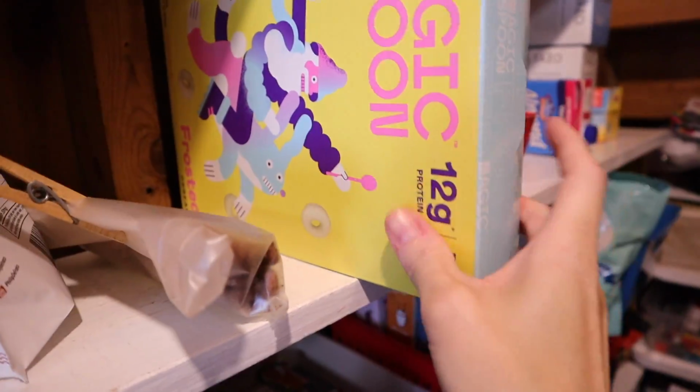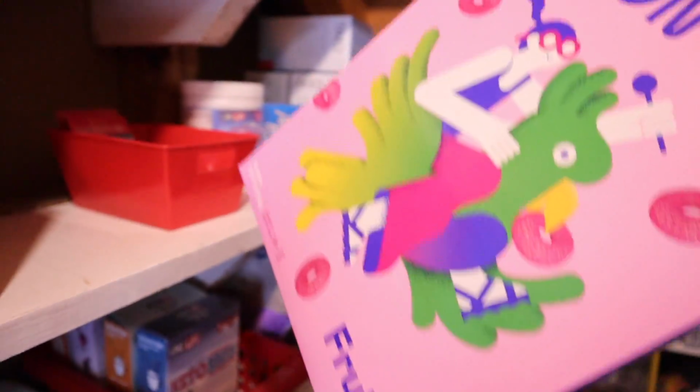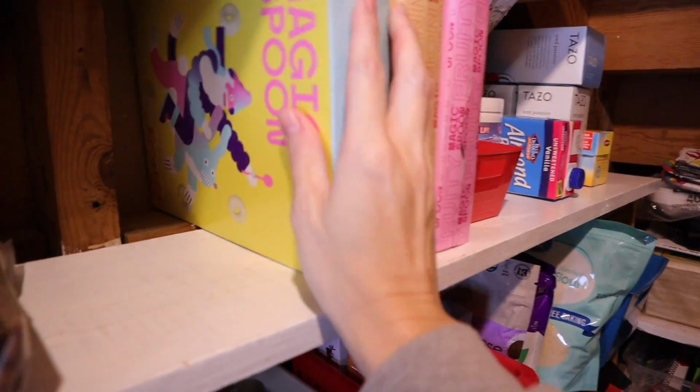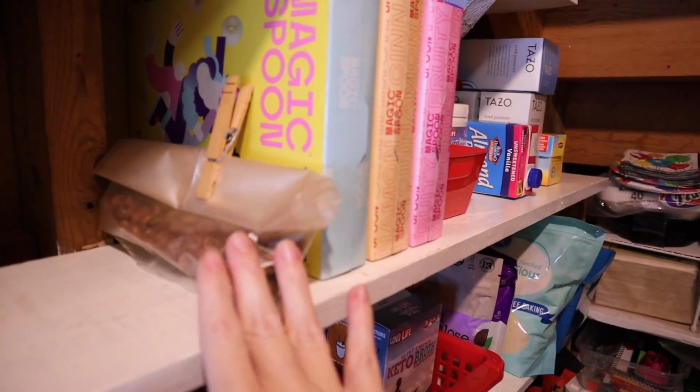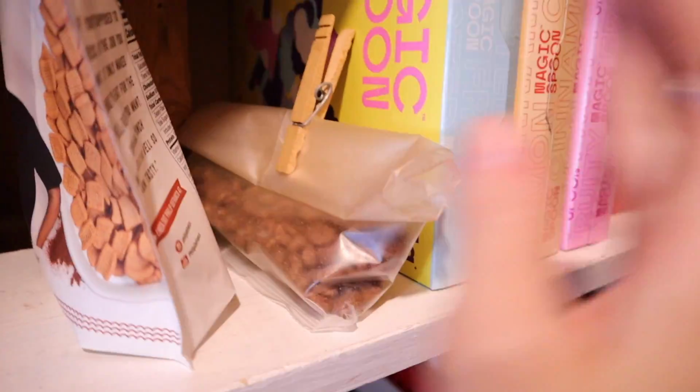This is the chocolate. This one is frosted. This one is the cinnamon, and this one I think is the fruity. So we have them all. We only open one at a time because, you know, you don't want them to go stale. You know how cereals are. So right now she's finishing off her chocolate one, and then we'll go to the next one.